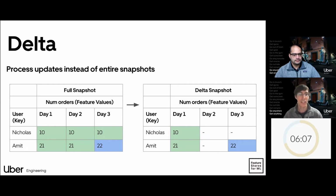For a user like Nicholas, who isn't ordering every day, feature values may remain the same across days, whereas Amit's feature values change. His 30-day aggregate number of orders was 21 on day 1 and 2, but he made an order on day 3, increasing the feature value to 22. We can see all the data highlighted in green is quite redundant. These feature values are not changing per day. If all of that data is explicitly stored and joined, it creates a huge amount of inefficiency.